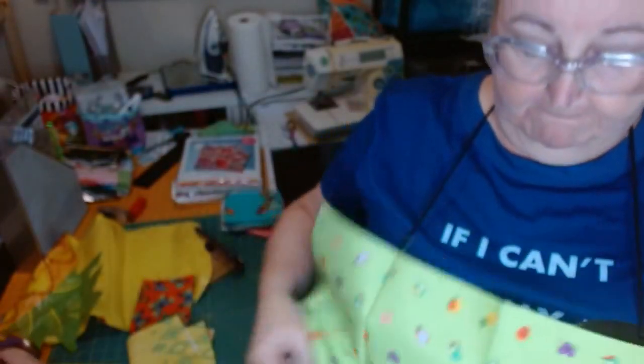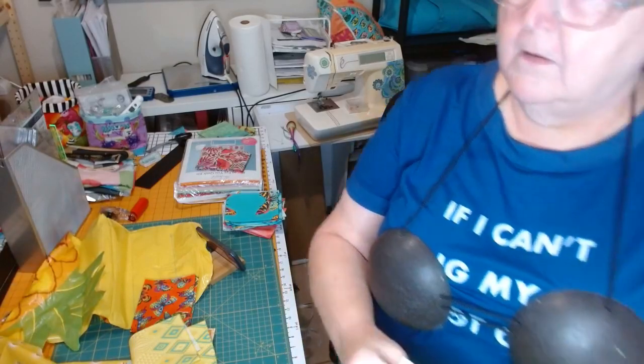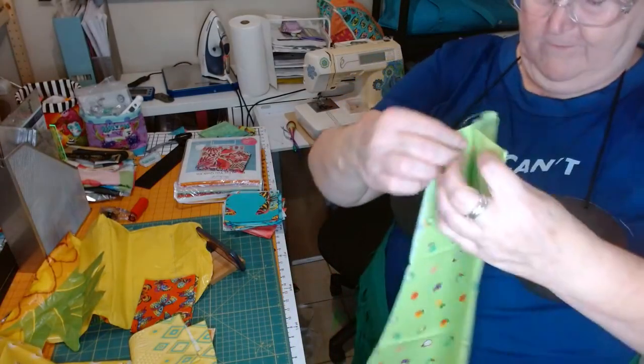Wouldn't this make a cute little shopping bag for going to the grocery store? Oh, yeah. That would make a cute little anything. It'd make a cute little anything, yeah. I could see this as a Hawaiian shirt.